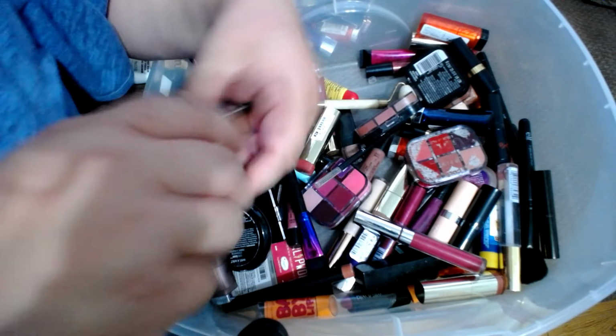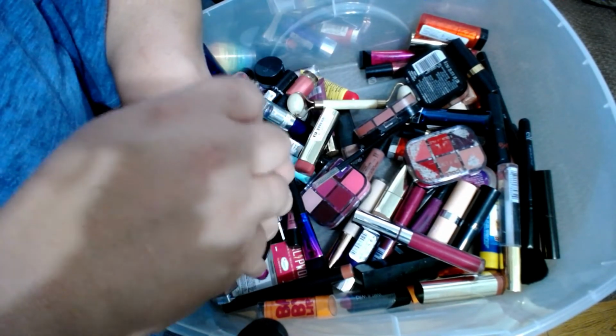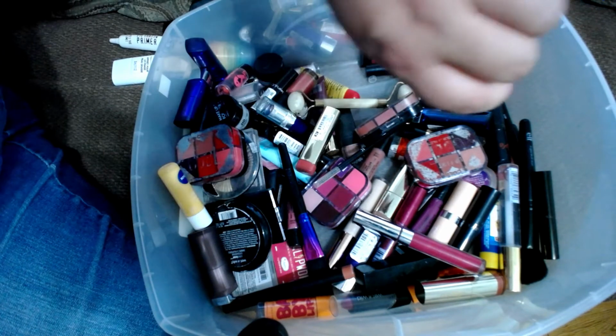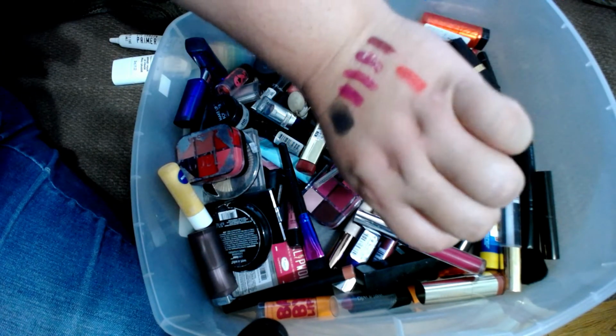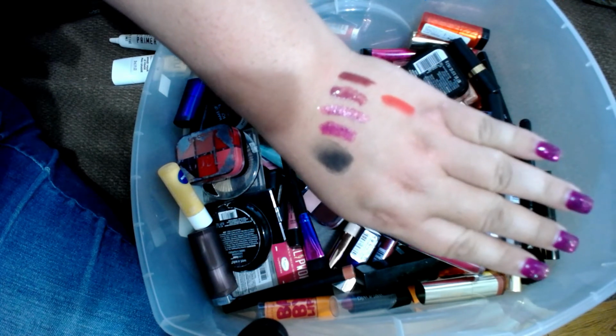By Milani, and this is what it looks like. It's like a red coral color, but I like it. So yeah.